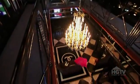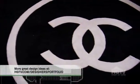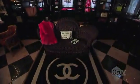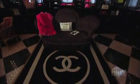One of the things in this closet that I really am proud of is my Chanel rug. It was something that I really wanted and something my designer was able to have someone make for me. It completes the ambiance of the closet. I probably paid around $10,000 for this rug.